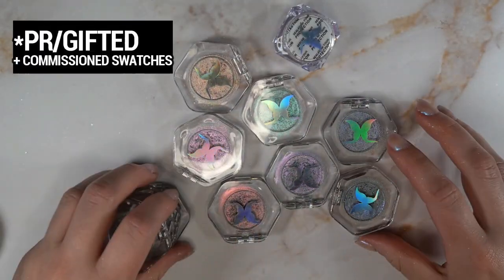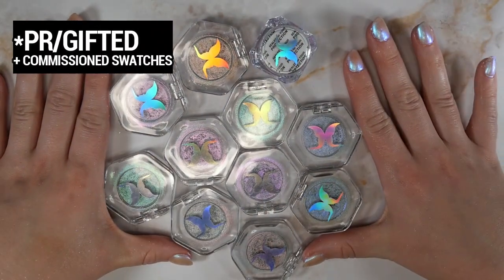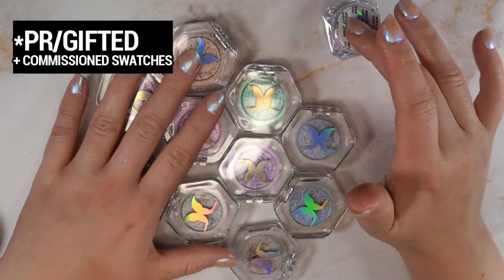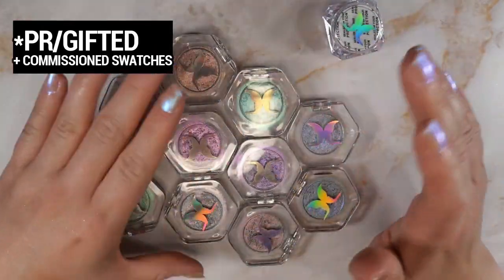Okay, here we have these from a brand called Dualism Beauty. These were sent to me in PR, and I did paid swatches for their website. These are the Prism Lights, and these are holographic iridescent multichromes. I'm going to link Millie's video below. She did a dedicated video on these with some looks.